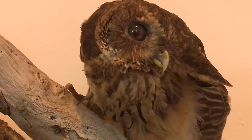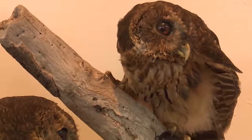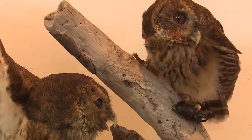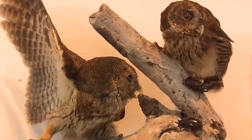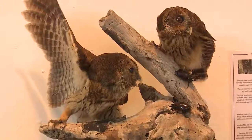Now these birds look as if they're about ready to fly away. They look realistic. Yes, a part of the skill in taxidermy is the art part of it, where you actually understand how the species lives in the wild, what it does to capture food, how it flies. So I was a bird watcher before I was a taxidermist.